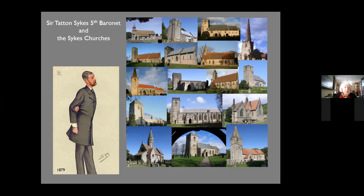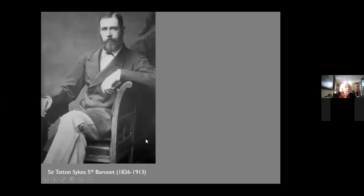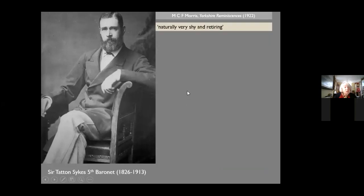We can look at the churches, or not, we won't go through all 17 of them, but I'll just point out some of them. There is the one you've already seen of Sledmere. Up at the top here, I'll just move the picture, there is Garton on the Wolds, and there is Bishop Wilton. And we will actually see a few of the others as we go through them later. So the question is, and here is a picture of Sir Tatton himself, the question is, why did he actually do it?